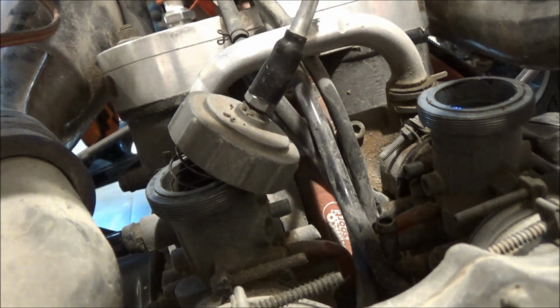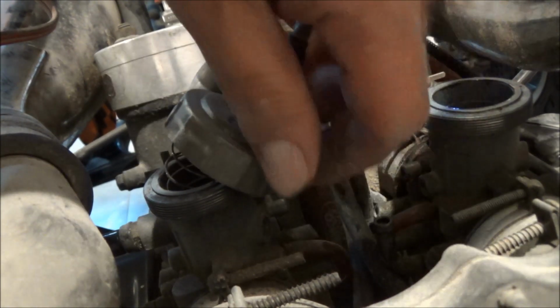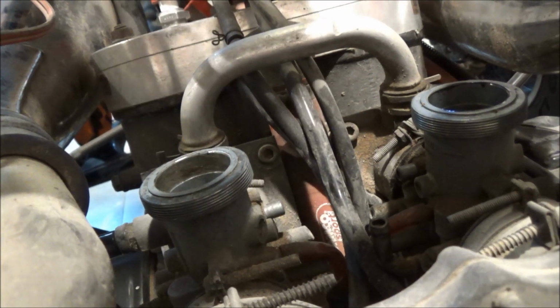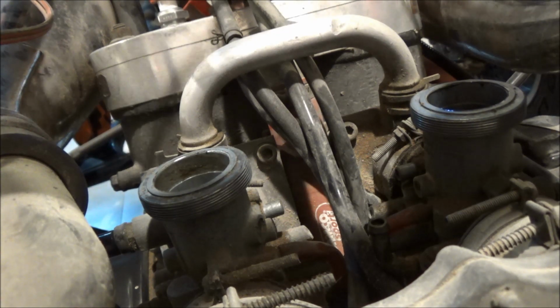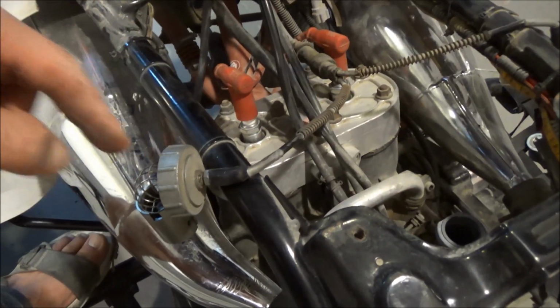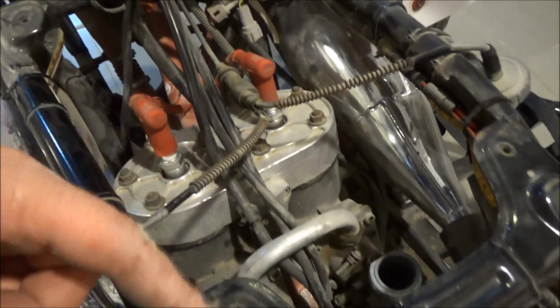The fact that I removed the fuel tank to replace the fuel switch makes taking the carbs out a lot easier. Now be careful with the throttle lines. Do not mix the left with the right. Each throttle line has to go back to its carb.